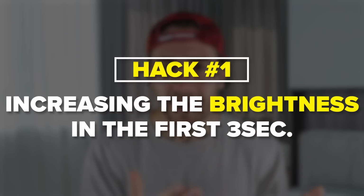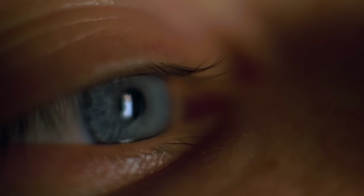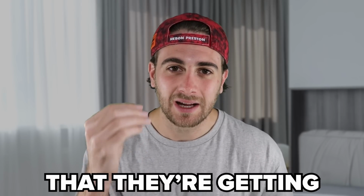The first hack that you didn't know big creators are using on you is they're increasing the brightness in the first 3 seconds of their videos on YouTube Shorts. The reason for this, it's going to stand out a lot more. Think about it. When somebody is scrolling through YouTube Shorts and they see something bright, their eyes are going to latch onto it, and creators are doing this to increase the retention that they're getting in the first 3 seconds of their video.